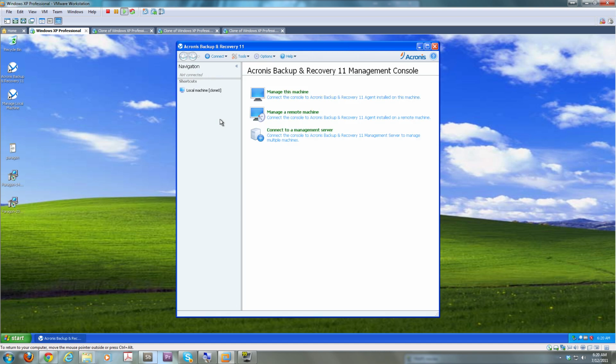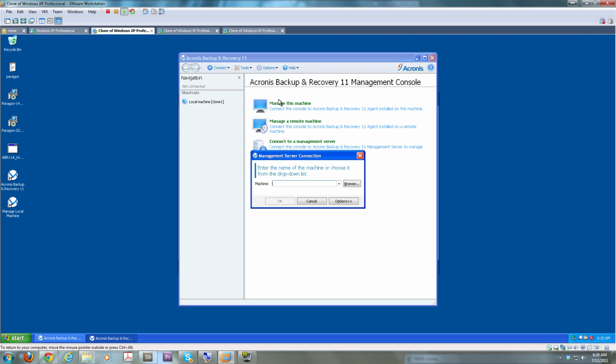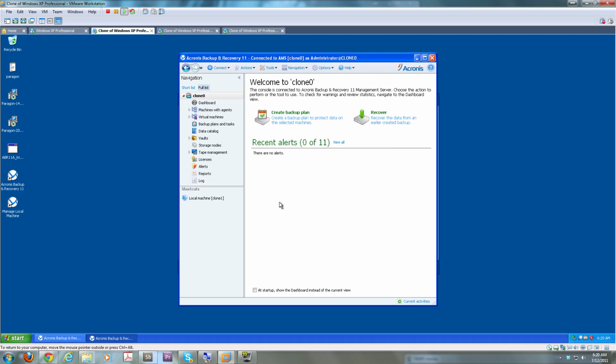Now this architecture is very similar to the way Windows Home Server works. In fact, Windows Home Server may have been modeled over this. Now let's try connecting to a management server. We know that the name of the management server is clone 0. And we're on clone 0 now. We're connected. We can create a backup plan here.